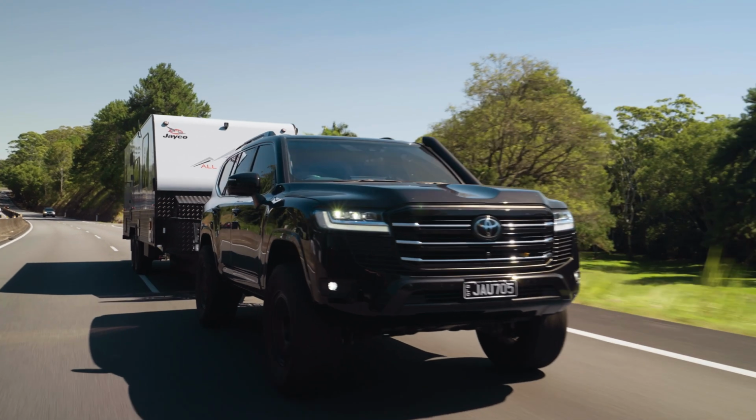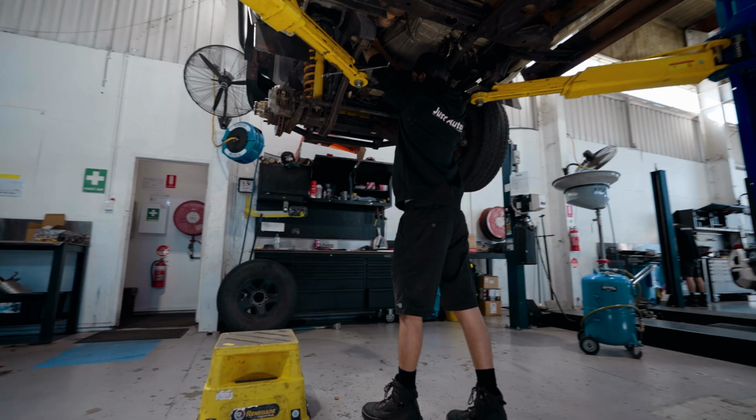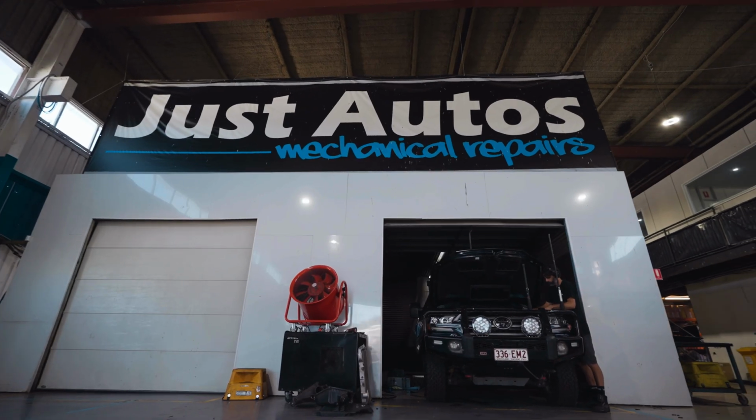Now you guys can travel Australia with the security and peace of mind of a Just Autos warranty on your Toyota engine. So if you have any issues with the performance upgrades, we've got you. We're putting our money where our mouth is and making sure that you guys can get back to enjoying your Toyota as quickly as possible.